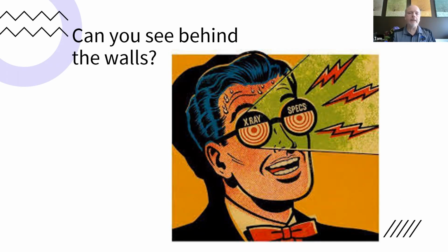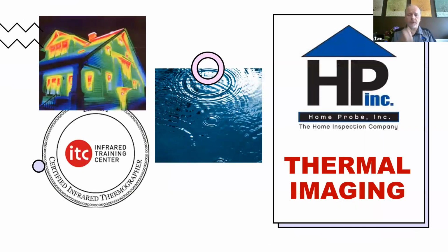But what it does see, without getting too technical and scary, is that thermal imaging sees the evaporation of the water, which gives off a specific temperature signature. That's what we're looking for, to put it as simply as I can.